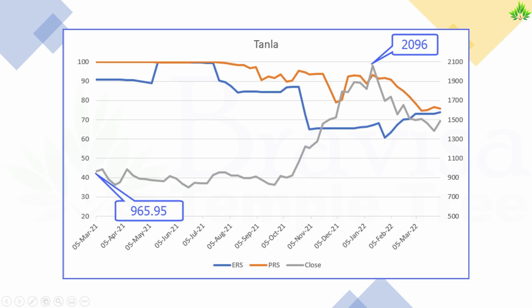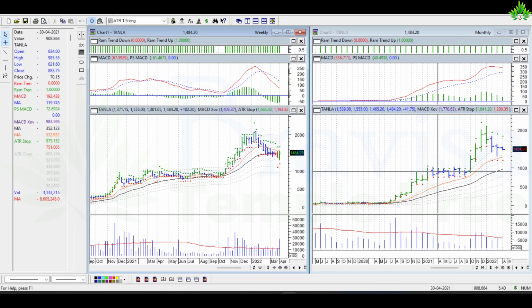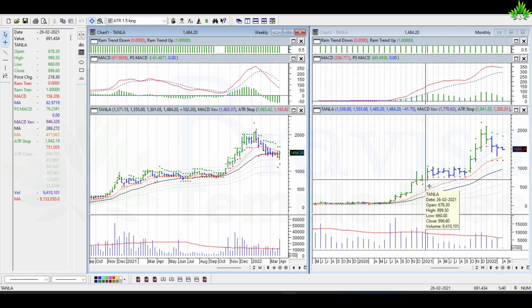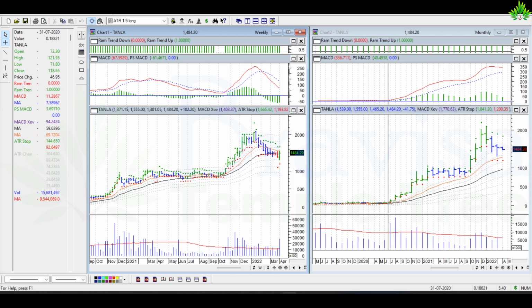I had talked about the rally prior to the ranking itself. So this stock took off post COVID in 2020 itself. At that time, it was a very small stock, less than 100 rupees. It came up to 1000 rupees. After that, this stock comes into our tracking list, and this is the consolidation that it went through, still maintaining its bullishness.